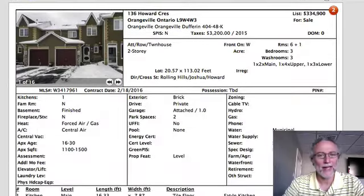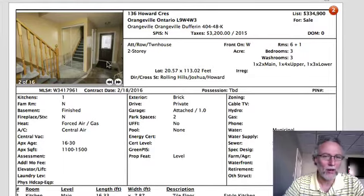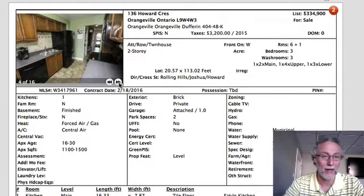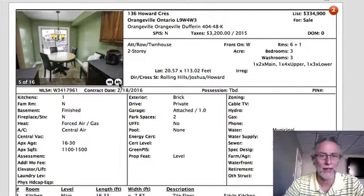The next one is 136 Howard. This is the townhouse up by the hospital. So you walk in the front there, and you've got the stairs going upstairs right here. And these are 334. I mean, they're going to be pushing the market on these ones. It looks like the kitchen's been done.